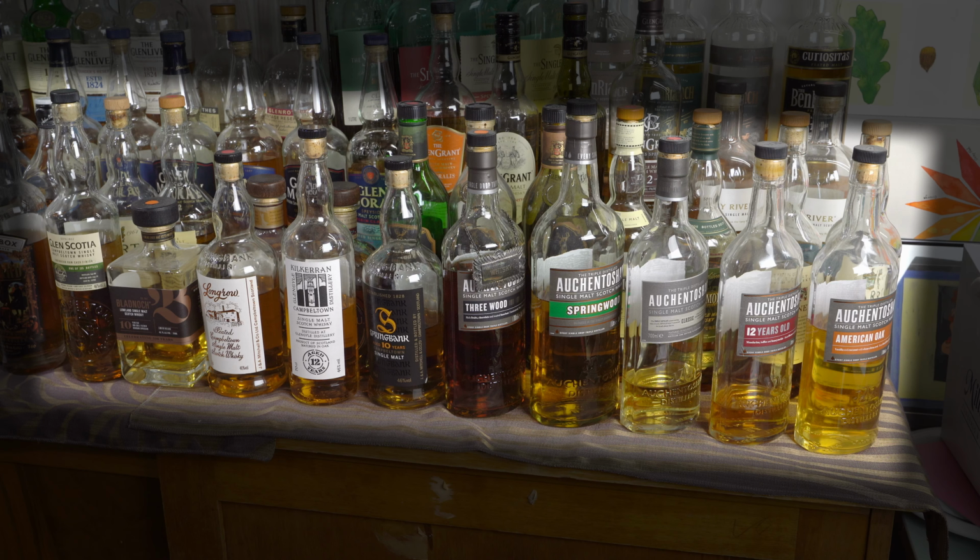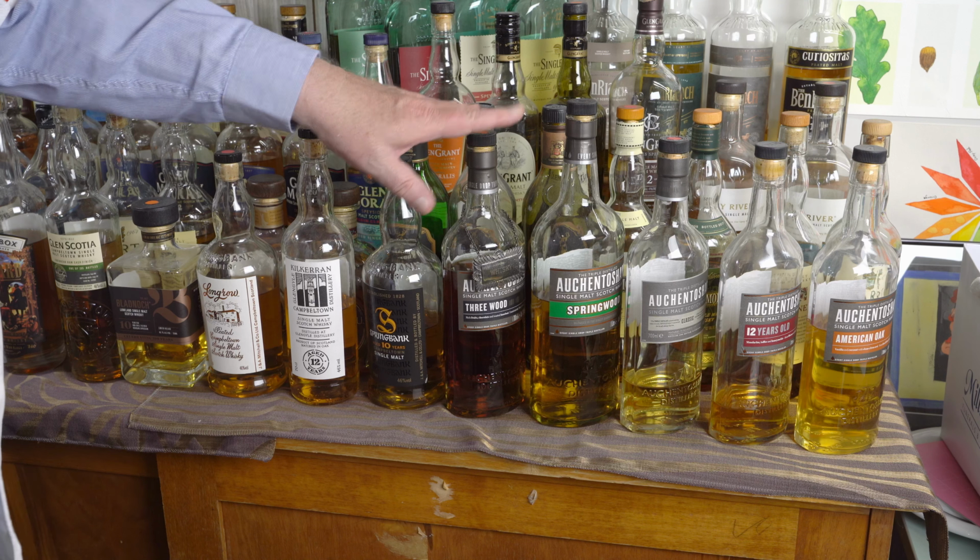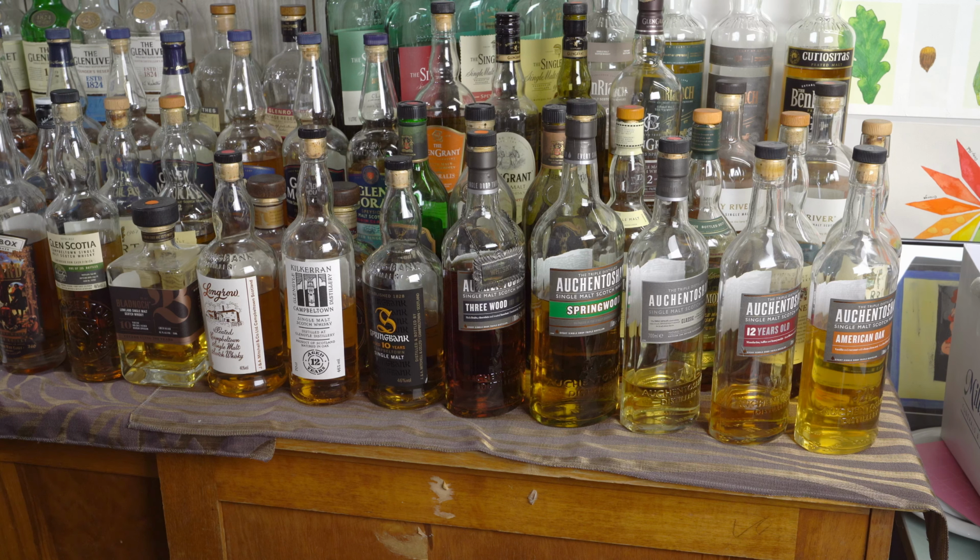So this little section are my Lowlands and Campbelltown. I have here five Auchentoshan whiskies. Auchentoshan was the last distillery we visited in Scotland. And then there's one, two, three, four Campbelltown malts. And finally, there's this Blenock, or Blenock, however it's pronounced. This company is owned by an Australian company. So that's my little holding of Lowland and Campbelltown.